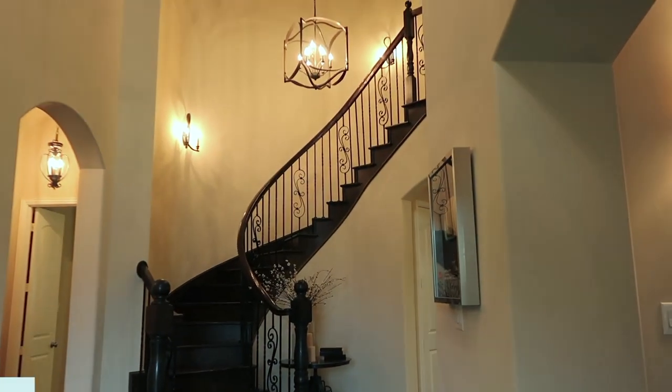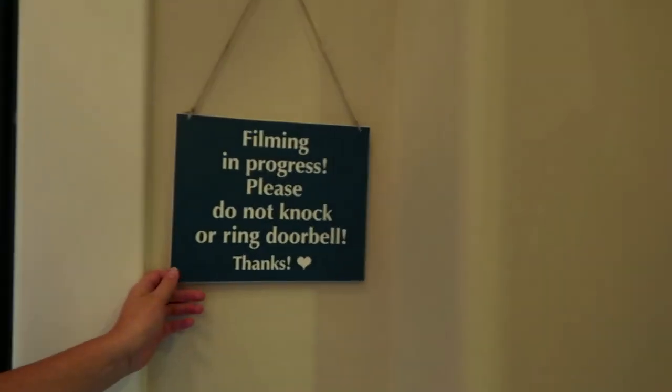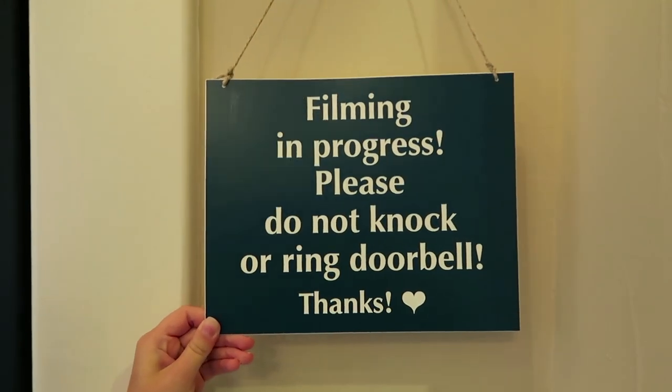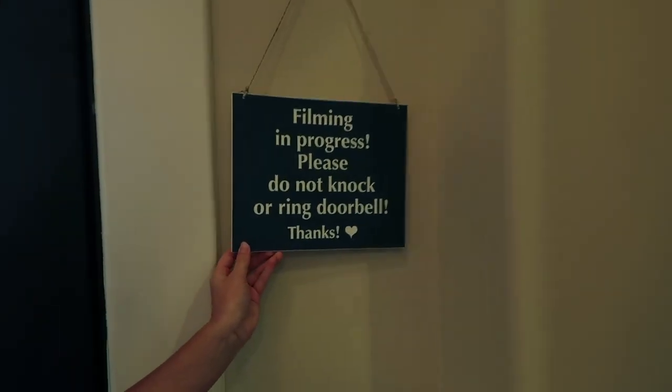All right, we'll come inside. So when you walk in, you can see the stairs that go upstairs. We bought this so that our neighbors, if they tried to knock when we were filming, would know not to knock. It's actually really cute. Kamri got it from my mom for Mother's Day.